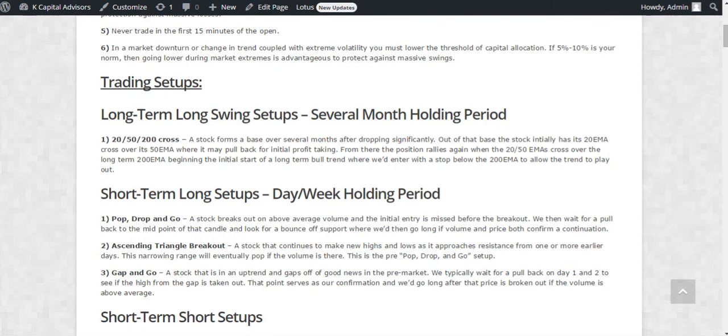Traders, it's Kyle from K Capital here breaking down one of our key trading setups, the pop, drop, and go. This is one of our short-term long setups that we swing for typically days to a week or two holding period.